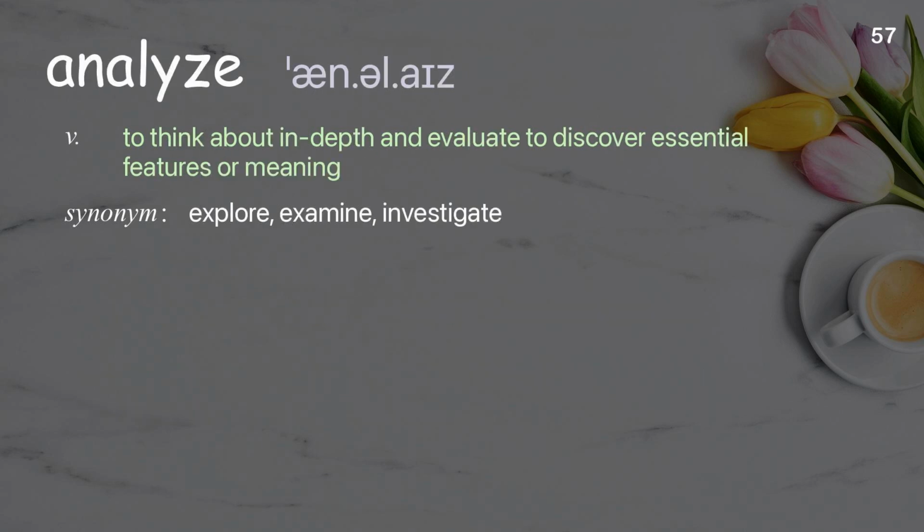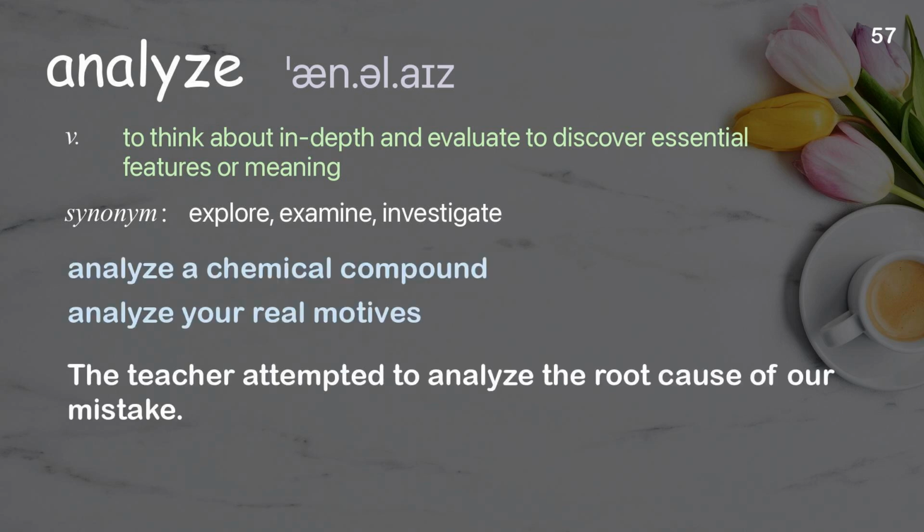Analyze. To think about in depth and evaluate to discover essential features or meaning. Examples: analyze a chemical compound. Analyze your real motives. The teacher attempted to analyze the root cause of our mistake.